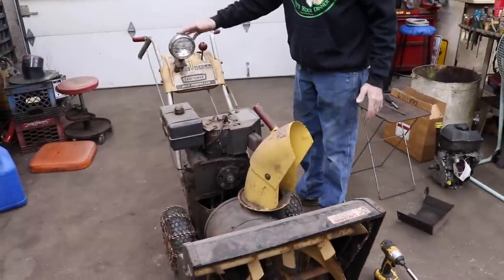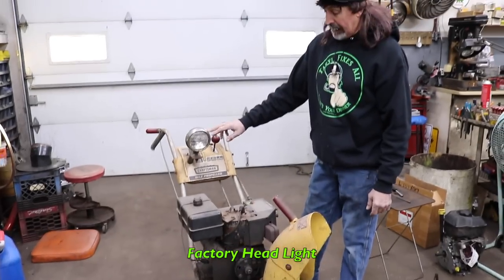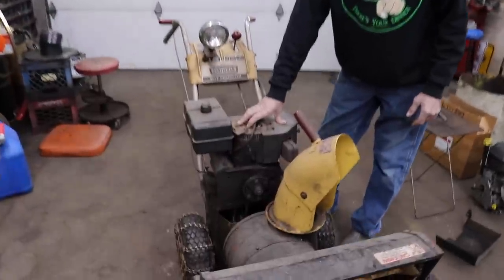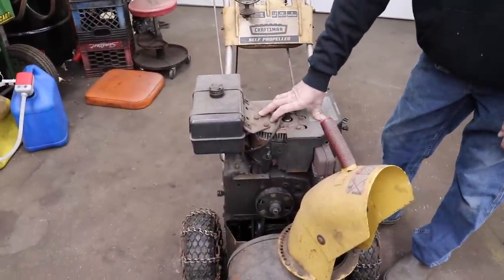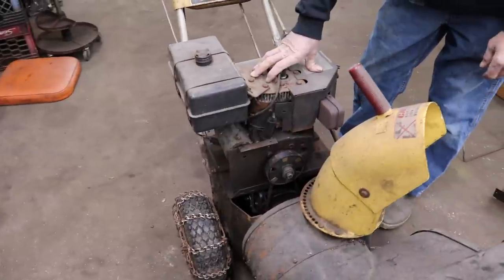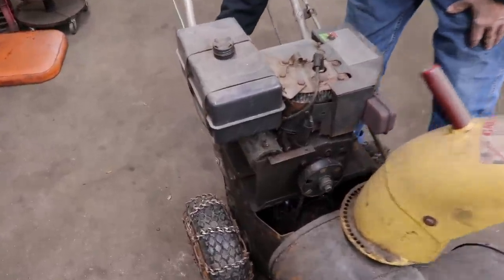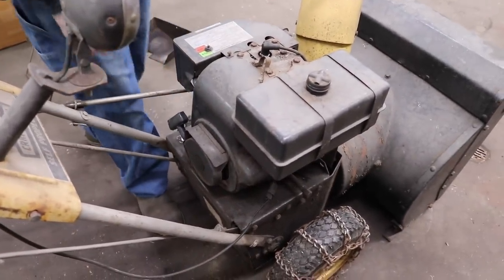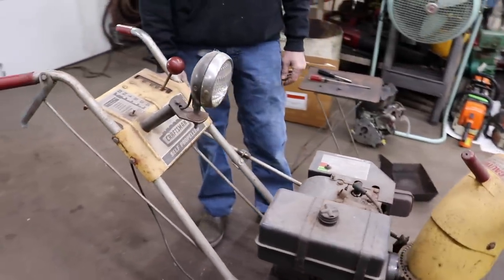Now, it's also got a factory light kit on it, which is pretty nice. It's got a headlight on there. So this engine, being a 7-horse with a centrifugal clutch on it, this would be good for a mini bike. Because it's also got a lighting coil on it, which powers the headlight. So you can put this on a mini bike and run the headlight and the taillight. That's what this thing would be good for.